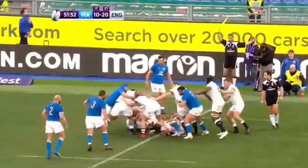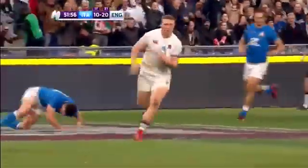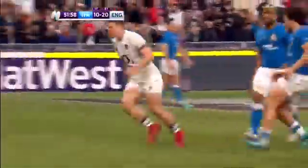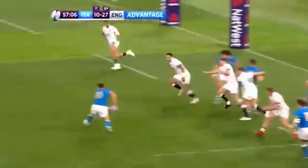The Exeter Chiefs number 8 in the side in the absence of Billy Vunipola took his chance and showed that he had a decent turn of foot to sprint clear for the score. Just short of the hour mark, Italy bounced back with another score.